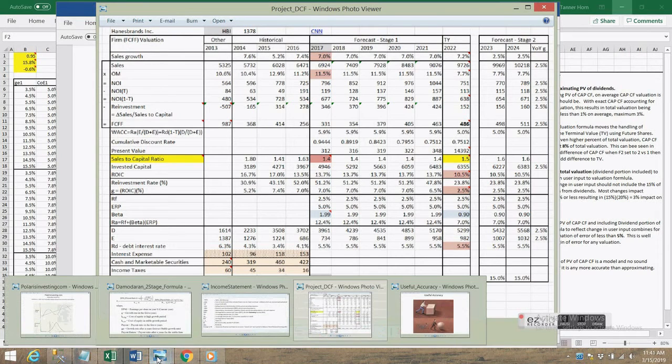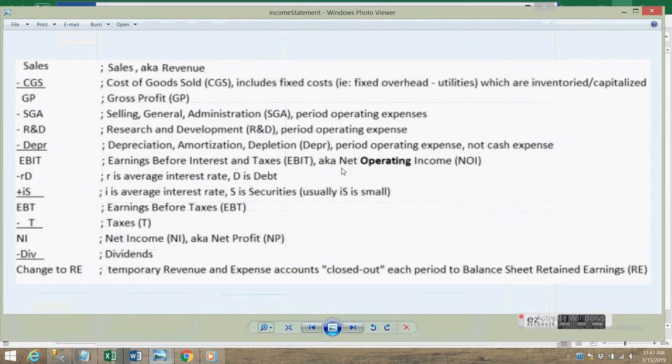Well, I want to go back and look at basics of accounting so we can get a clear picture of what we just did there.